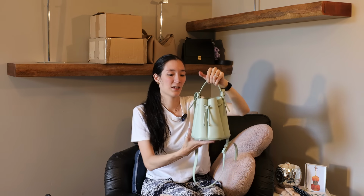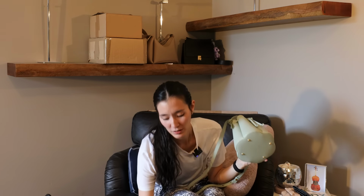My oldest Polene is actually this number 8, and I got this when it was like $280 or $290. Wow, under $300, right? And I got it in the almond green, fresh almond, and they no longer have this color available. It immediately captivated me because it was so ugly that it's cute in a way. It's got the flower shaped bottom. It does have feet. The number 1s also have feet as well.